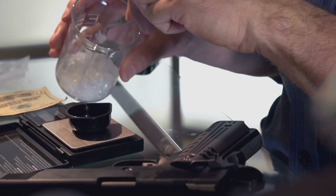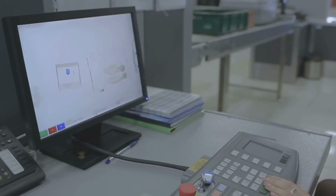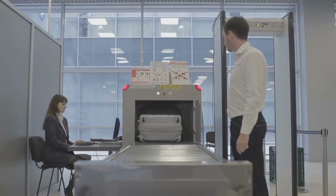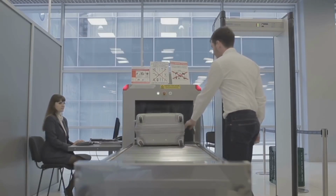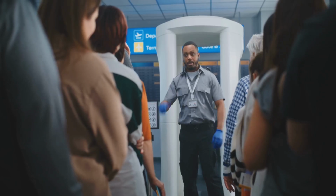That's why smugglers sometimes resort to extreme hiding methods. Even worse, the material of the object matters. Thin plastics, powders, liquids in cleverly disguised containers, and even some 3D printed weapons can pass through unnoticed.